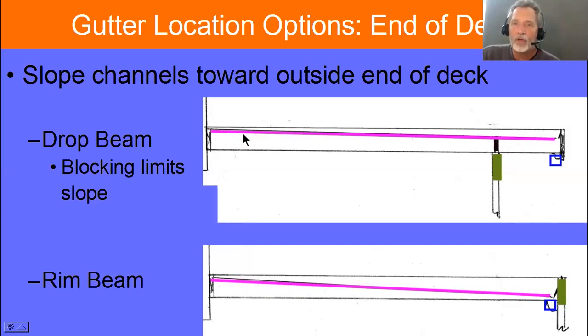Because you have to be able to get a droop in that membrane and you're limited by the height of that block, you're not going to be able to get that membrane all the way down to the bottom of the joist. So you won't get quite as much slope as in the lower illustration with a rim beam, because there I can take advantage of the full height of the joist, be it a 2x8, 2x10, or 2x12. You'll have 6 inches of slope from the ledger board out to the rim beam with a 2x8, about 8 inches with a 2x10, or 10 inches with a 2x12. So you can get a lot more slope when you have a rim beam.